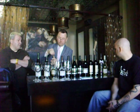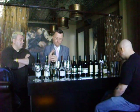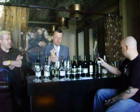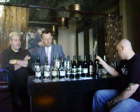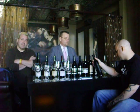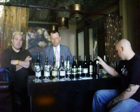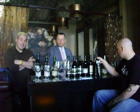What you're going to have here is pretty much our mainstream, except when we get down to the end. The Katrin Red, which you're looking at, is like the Opus One of Israel. It's made every 3 years, and about 266 cases are released here in the United States. Both our winemakers graduated from UC Davis, so they tend to lean towards that California style winemaking.